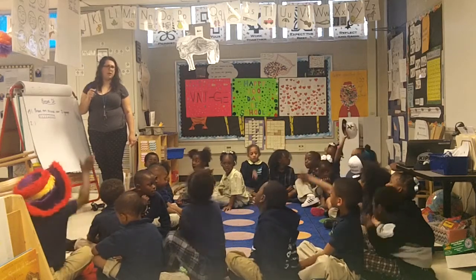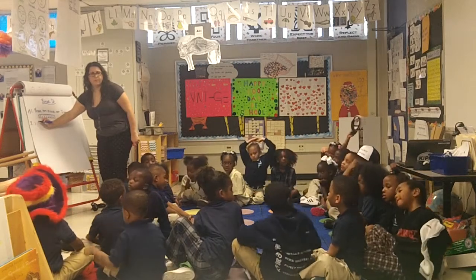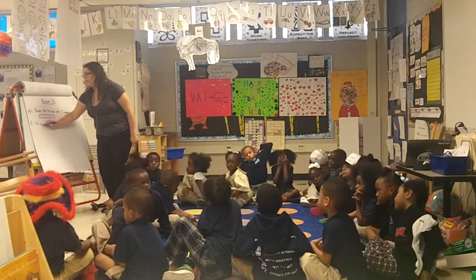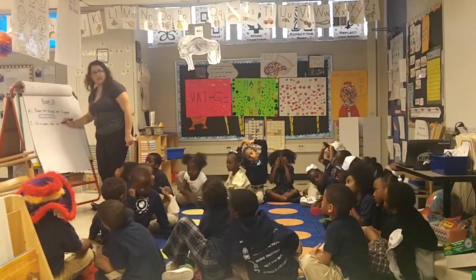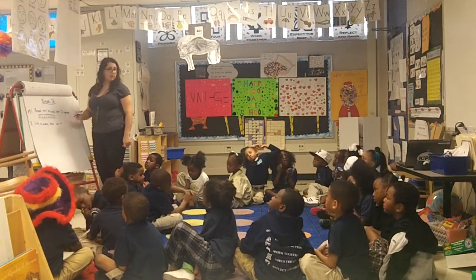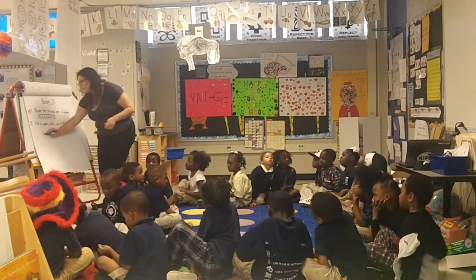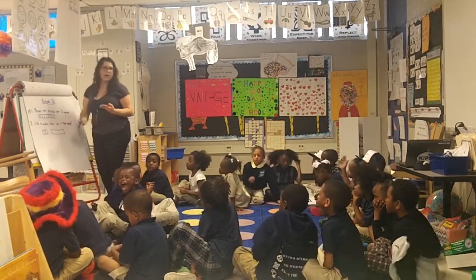Who can help Micah? What are we counting, Burnell? We're counting the ones that we counted, both of them that you broke apart from each other. So what's that question I'm asking myself? How many cubes are in each group? Awesome. So Micah, what are we counting? How many are in each group? Let's give Micah a persist.